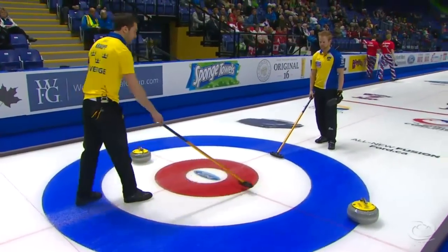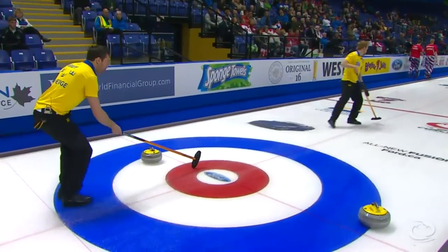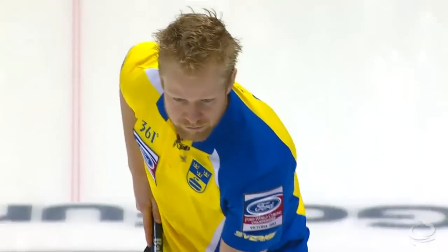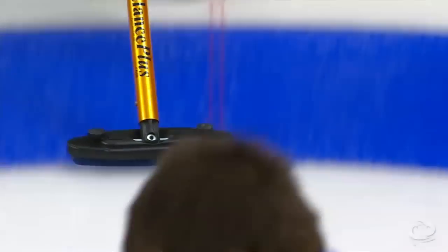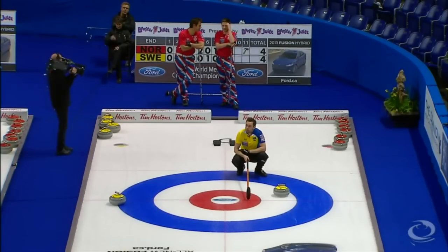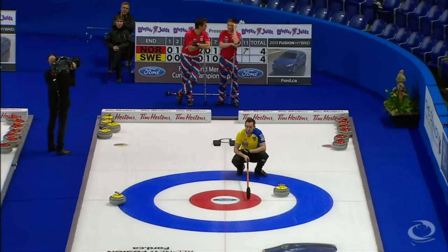The question is, where do you go now? You're in a position to get a force, and you want to make it as difficult as possible. Yeah. You don't want to leave Norway a double here, so it can end up with a blank end for Norway. But as long as you're in the house, you have a yellow stone right to the right in the house, so it's pretty hard to get that out of the way.